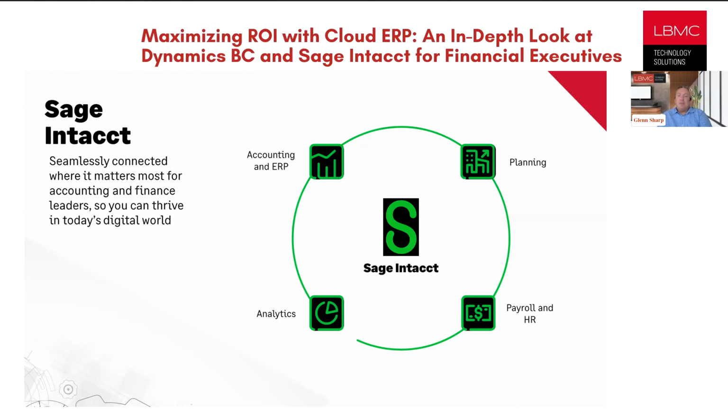And then providing an integrated payroll and human capital management system that allows you to easily combine payroll, people, and accounting data for better business insights and leveraging industry-leading payroll and HR solutions to scale your business with confidence.